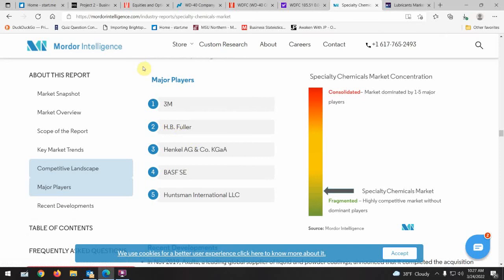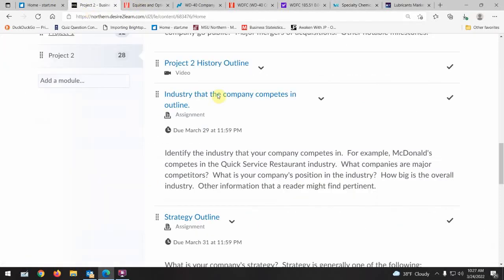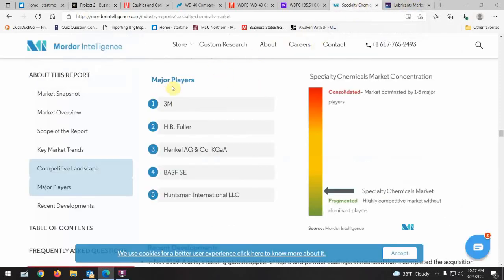Kind of got a little disjointed there, but I come down and I think one of the other questions that I ask is, what companies are major competitors? Under this one, I scrolled down a little bit more and found some of the major players in this industry. Now, this is specialty chemicals, which has that $900 billion in total sales. I found this to be kind of interesting, and hopefully you'll find something like this. The specialty chemicals market is considered fragmented, which means it's a highly competitive market without dominant players.